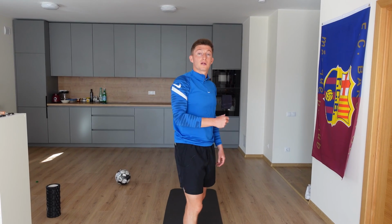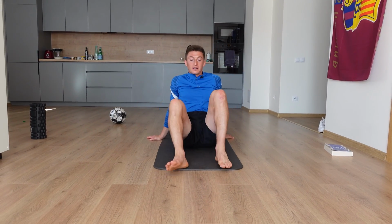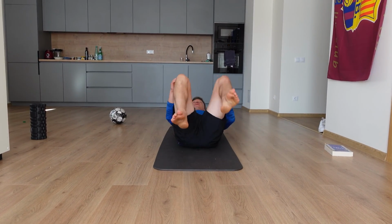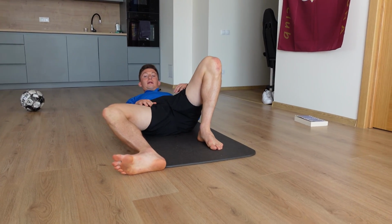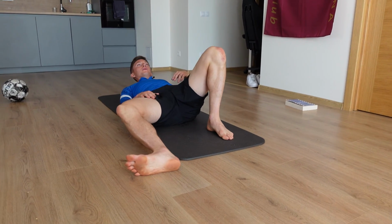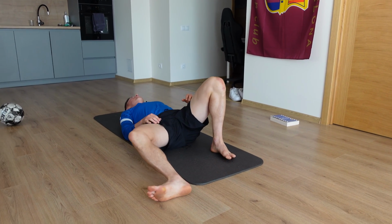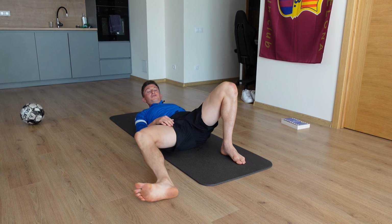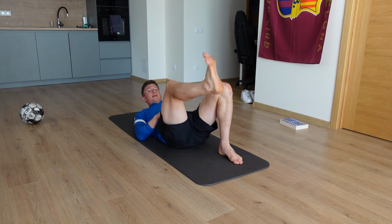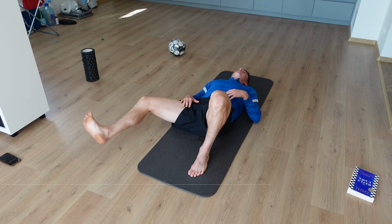So next thing we're gonna be working on, the 7th exercise, is an adductor longus strengthening exercise. You're gonna lay yourself on the ground, open up the leg that you're working, and take that leg across and back down. As you see, you have a nice slight knee bend. Take that leg across and back down.